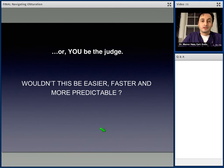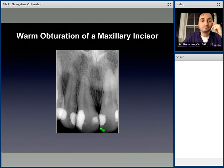So that's one way to do it. And the alternative is the following. And quite simply, let me ask you: well, you be the judge. Wouldn't it be easier, faster, and more predictable to do the following? So I'll show you this obturation over here.